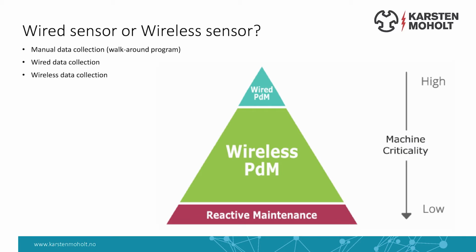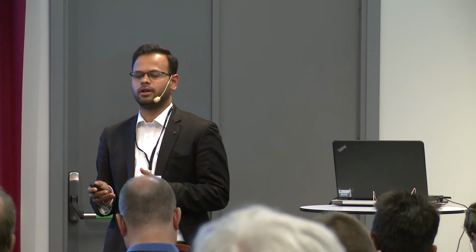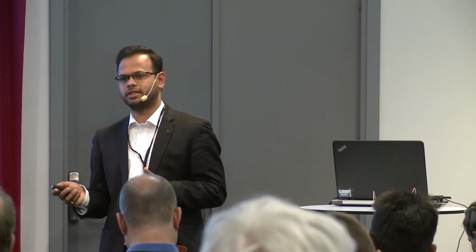Another challenge which the industry is facing is what kind of sensor should be chosen? Wired sensor, wireless sensor, or should we just take a sensor and go around the oil rig or ship to get the data, right? And we feel that we can use machine criticality to solve this problem. If the machine is highly critical, then I don't think we have the technology to support, let's say, 10,000 samples every second. If you're talking about vibration, we have 20,000 samples every second, right? Such kind of connectivity is not available in ships or drilling rigs, for example, right?